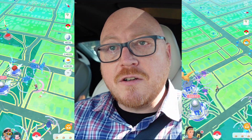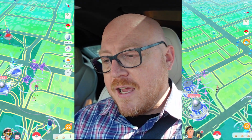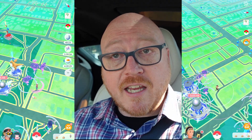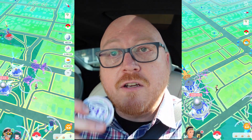The catcher is doing really well. It's locking on pretty fast. Obviously it's just throwing the red balls. This isn't a Pokemon Go++. We're not clicking any buttons. It's actually just sitting over here doing its thing.